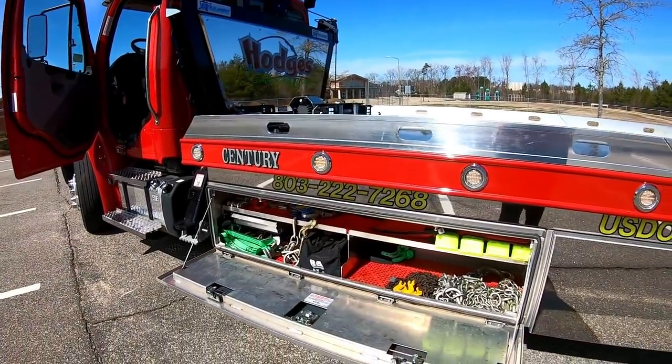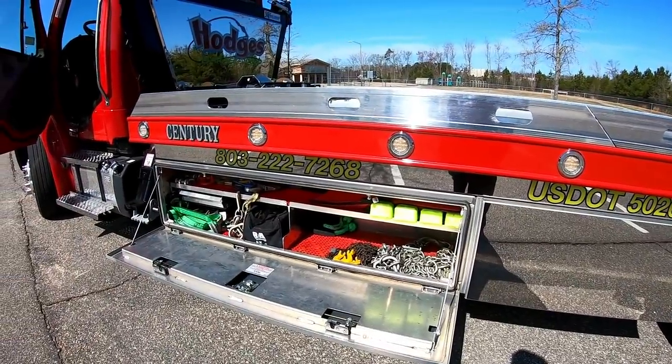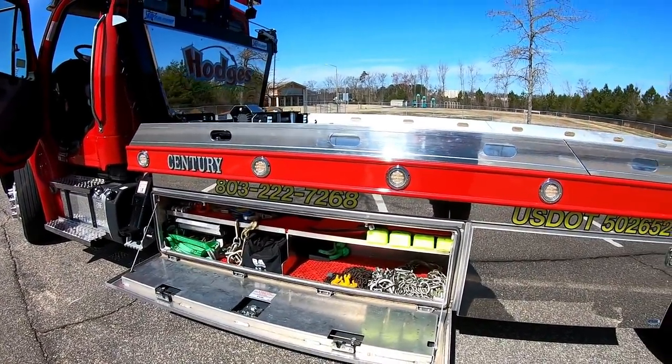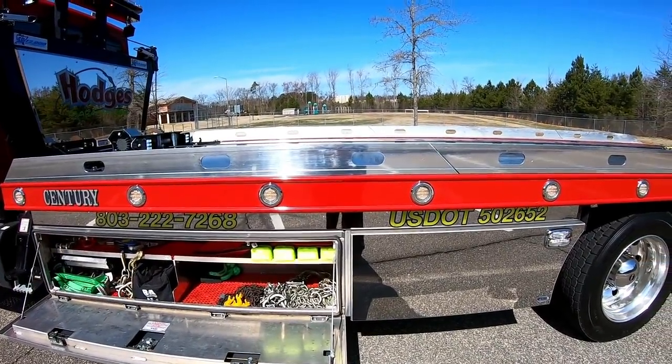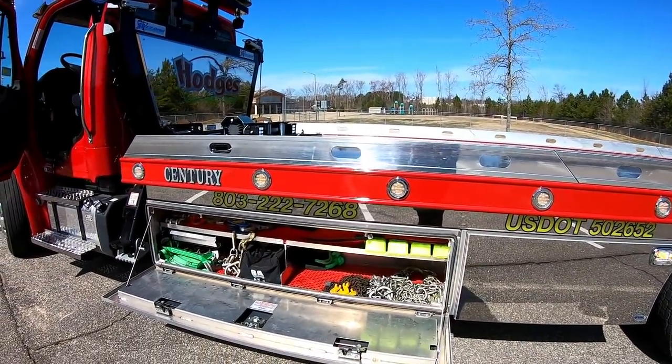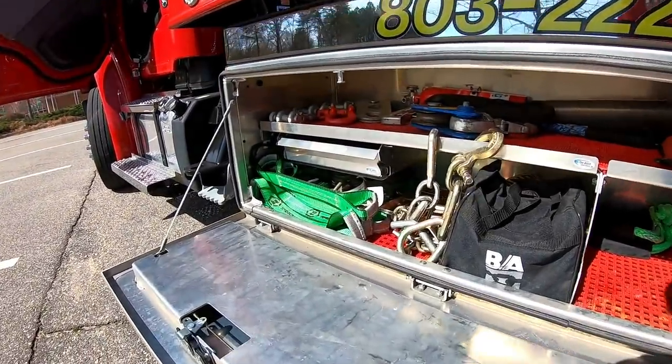We did go with In the Ditch toolboxes and fender baskets. These are the 70 inch toolboxes. Zips custom built the top trays on top and had those made for us with stainless steel fronts, so they all match. We did get the full shelf in this toolbox.